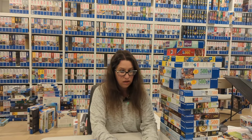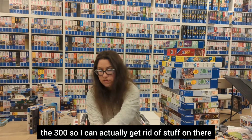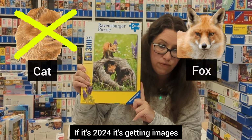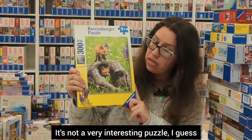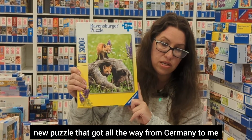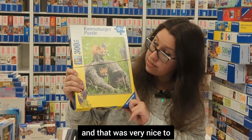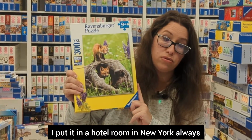Okay, we're gonna jump slightly lower to the 300s so I can actually get rid of stuff on the table here. So this one is called Curious Cats. It's from 2024. It's Getty Images. I bought it in Germany. It's not a very interesting puzzle, I guess, but it's a 2024 new puzzle that got all the way from Germany to me. I was super happy to do it, and that was very nice to actually put it together. I put it in a hotel room in New York.